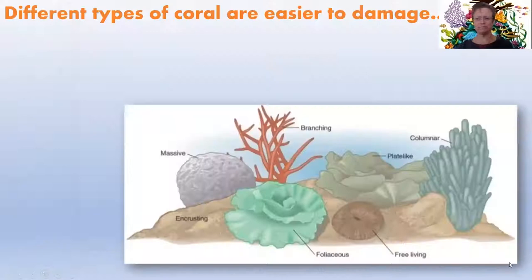So, importantly, different types of corals. So corals come in different growth forms, such as these massive or brain corals, branching corals, foliaceous, free-living, plate-like, and columnar corals you see here, and even encrusting corals, which basically just grow really close to the surface of the underlying rock. So each of these different types of coral vary in how easy it is to damage them from the key disturbances that affect coral reefs.